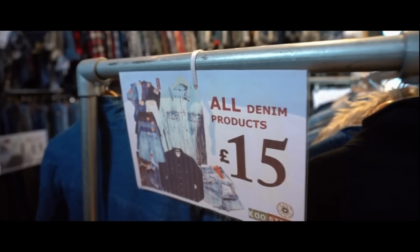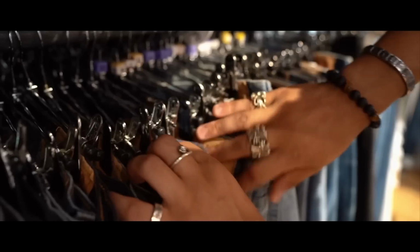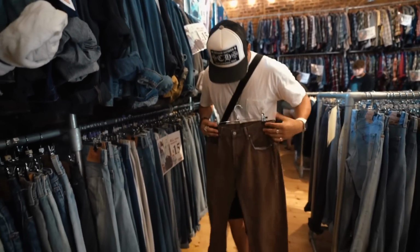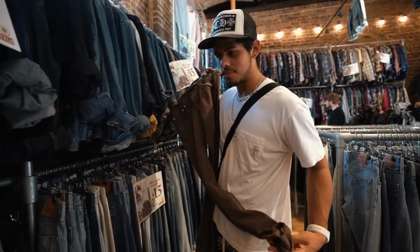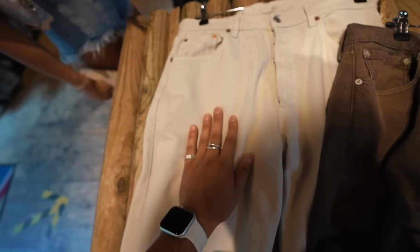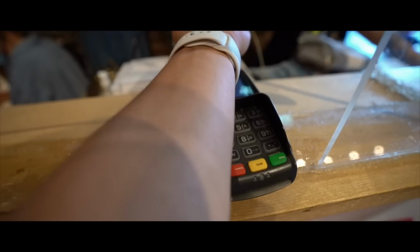This one. Brown pair in my size. It's like a work hat. Oh my god, they got paint splats all down them. Like £15. I'm getting these, to be honest. Found 2 pairs for myself, both 501s, brown with some orangey paint splats, which are just fire. £15. I've wanted a pair of denim this color for the longest time. 30 quid, cannot complain. Thank you so much. Cheers, thank you.